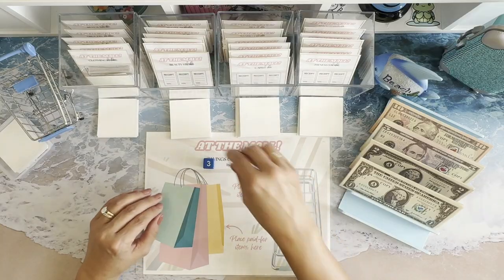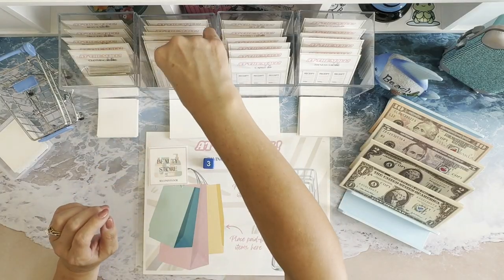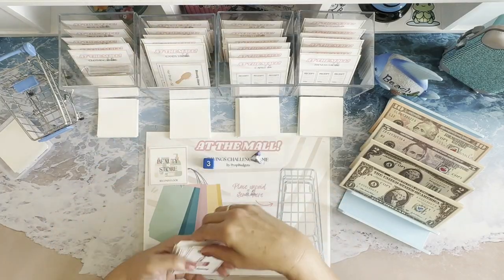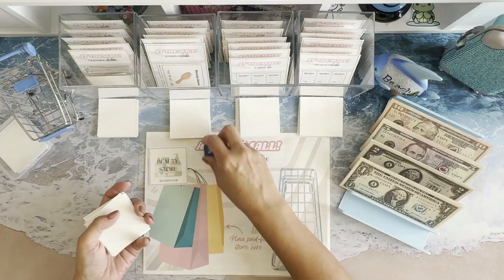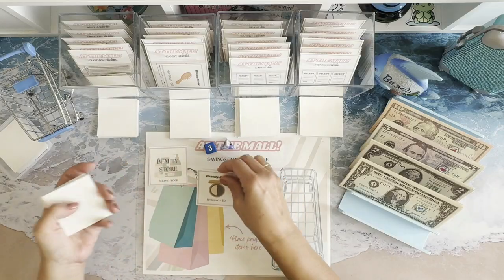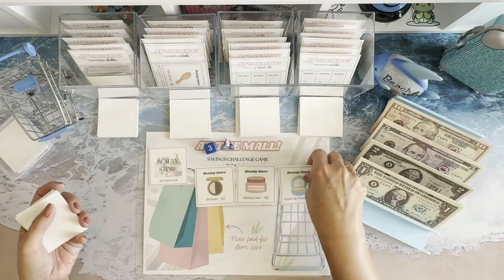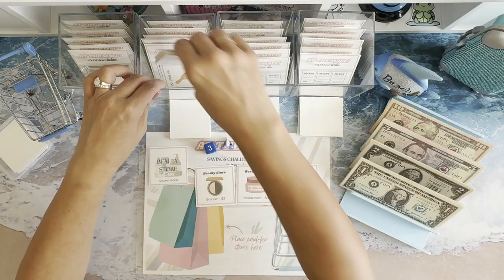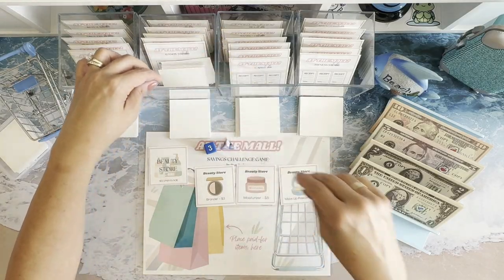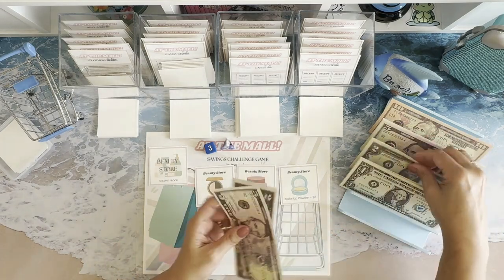Okay, so we are going to floor 2, and we're going to the beauty store, which is right here in front, and we're picking 3 cards. So let's just mix these up a little bit, and we've got bronzer for $3, moisturizer for $3, and makeup powder for $3. Wow, that's an expensive trip to the beauty store. So that's $9. So 5, 6, 7, 8, 9.